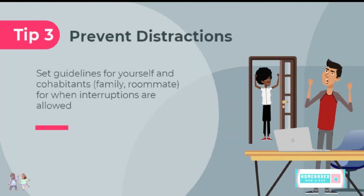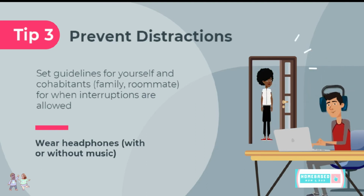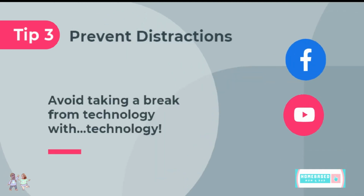Prevent distractions. Set guidelines for yourself and cohabitants, family and roommates, for when interruptions are allowed. Wear headphones with or without music. Avoid taking a break from technology with technology.